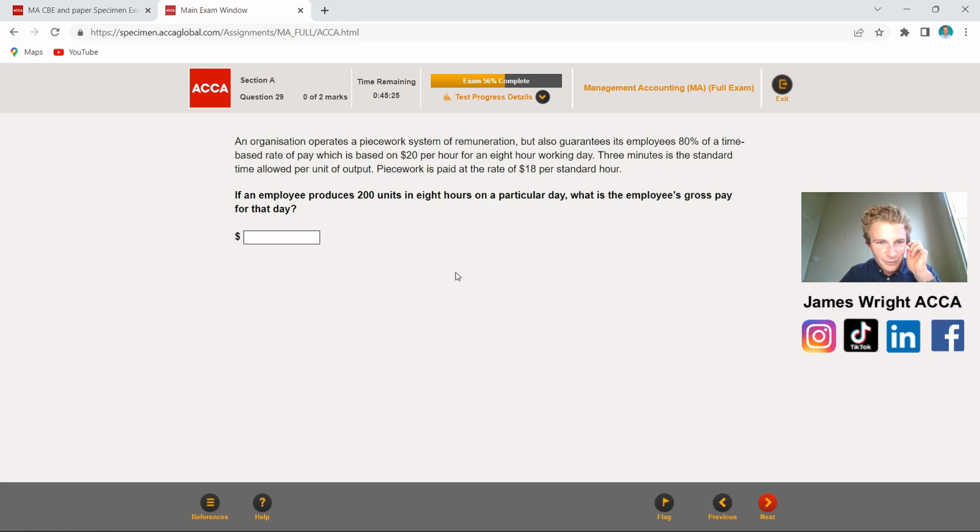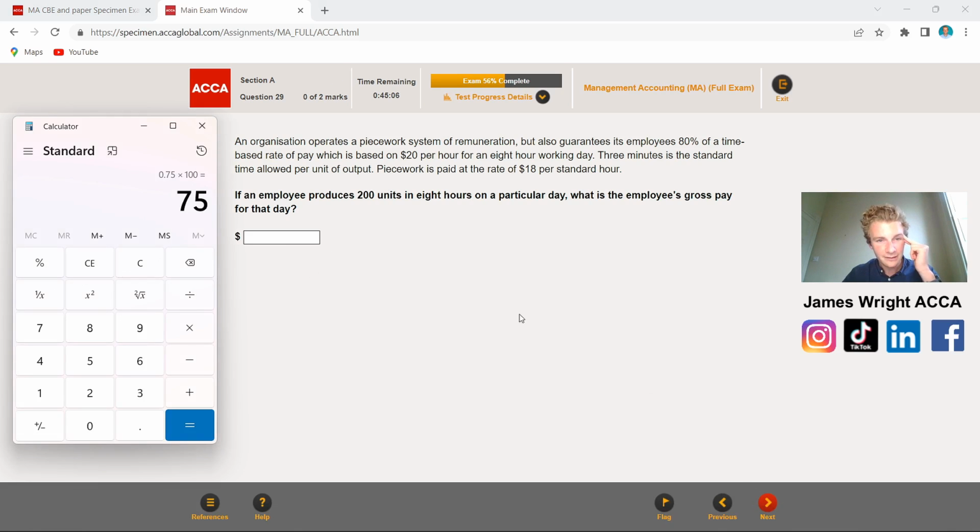Right, what is this one? This is going to need some calculations. I can tell with the dollar on it. Okay, if an employee produces 200 units in 8 hours on a particular day, what is the employee's gross pay for that day? So let's pull it up on here then. I need the calculator definitely on this.